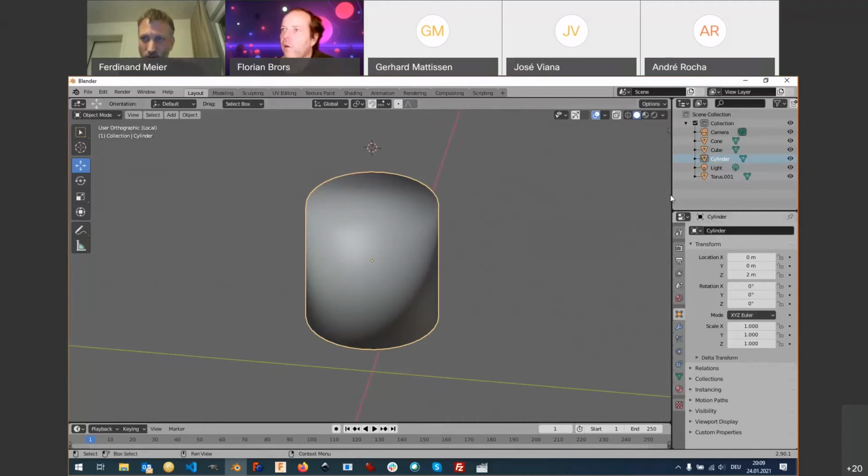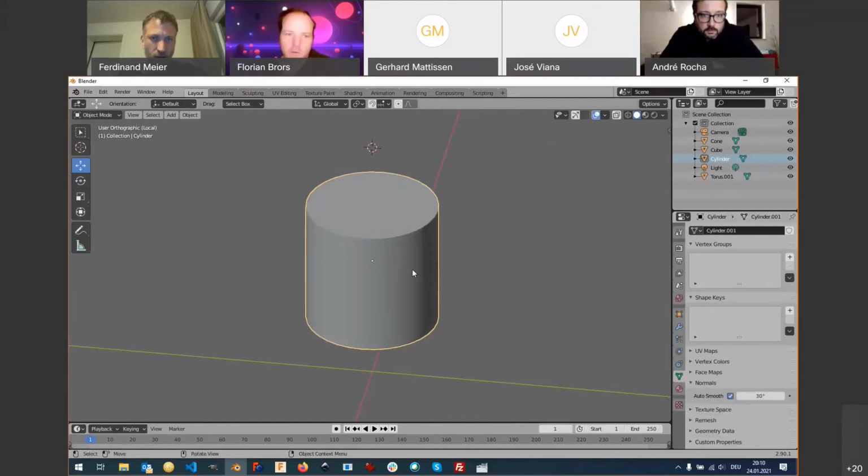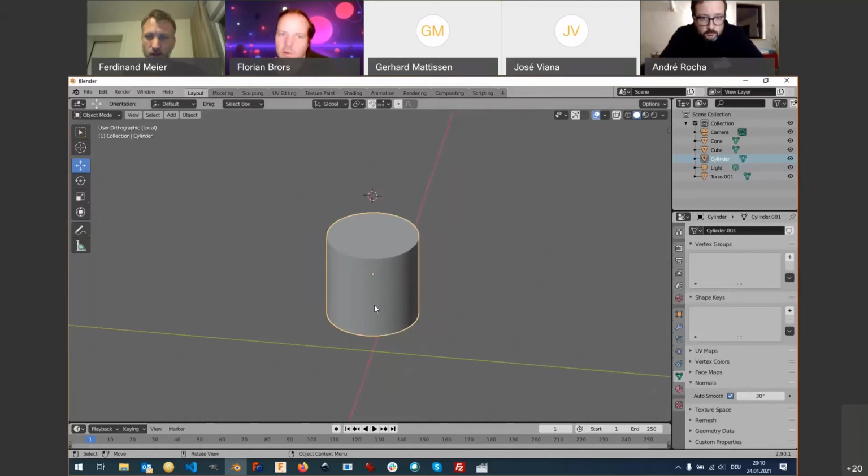I wanted to show you one more little thing, which has to do with smooth and flat shading. There's something in between the two, which is called auto smooth. You can find this if you click here on the object data properties, and then under normals. If I select auto smooth, suddenly my facets are gone, but I still see the sharp corner on top. And here I can adjust at which angle it starts to do the auto smoothing. Usually I leave it at 30 degrees. This is a property that each of your objects can have, and it makes sense for objects that have round parts and sharp corners.